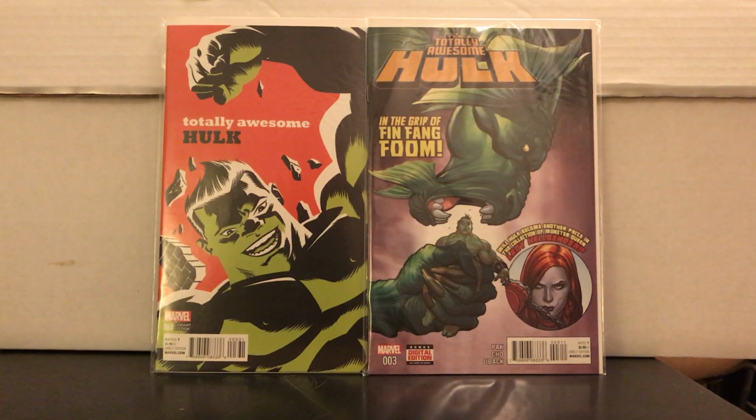I read through this, I looked through this. He's really only in a couple of panels, and I don't believe he's even mentioned in terms of name. So I would really call this a cameo, but he's the reason that Fin Fang Foom is in this issue, and he's the reason for the monsters in the Monsters Unleashed series.